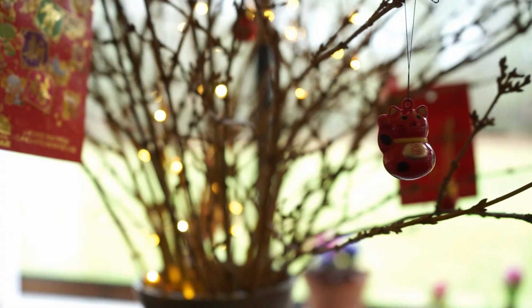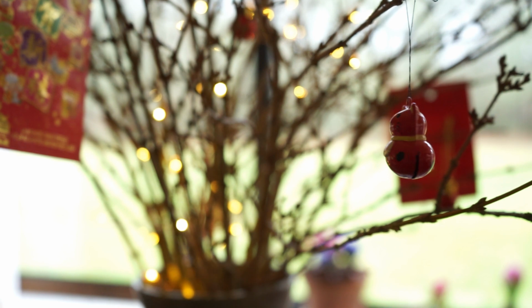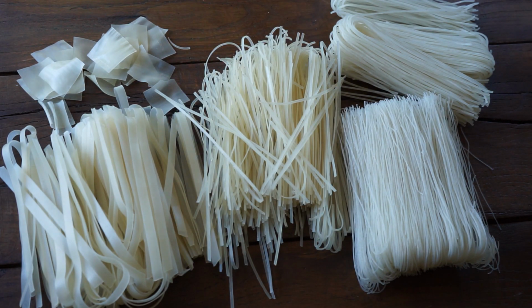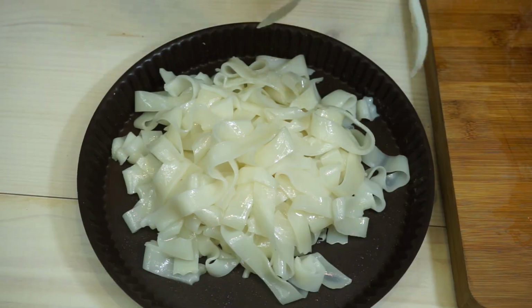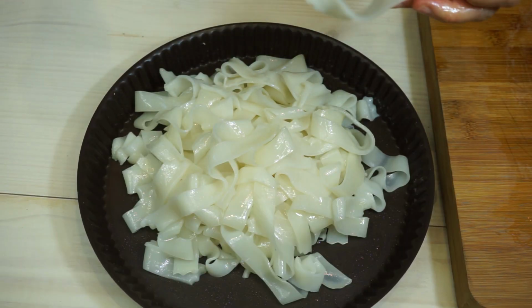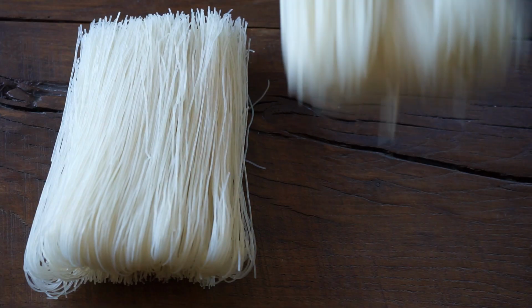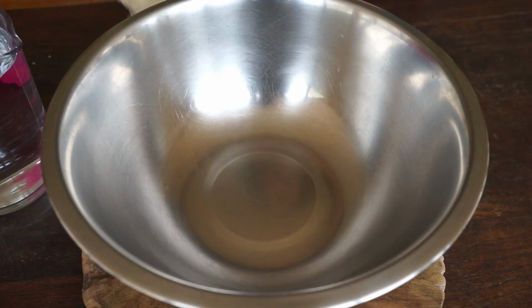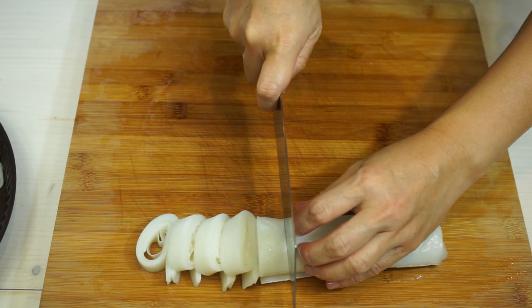The second wide family is the noodles made with rice flour. They are commonly called rice noodles, in Chinese, fen. They are widely eaten in Southeast Asia. The rice noodles are recognizable by their white color. They have a flat or round shape, more or less wide. We can buy them fresh or dehydrated, and we can also make them at home.